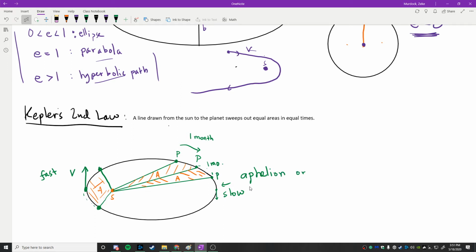Or apoapsis. Specifically helion, because sun. You've heard of apogee, you've heard of perigee. That's when it's the Earth at the center, for a satellite or the moon. This side over here is called perihelion. So apo means far or away, and peri means near. So it's perihelion, or the more general term is periapsis if it's not the sun at the center. This is the close approach. This is the far approach, the farthest distance. And it's fast at perihelion, and it's slow at aphelion. That's it. It's fast at periapsis, it's slow at apoapsis.